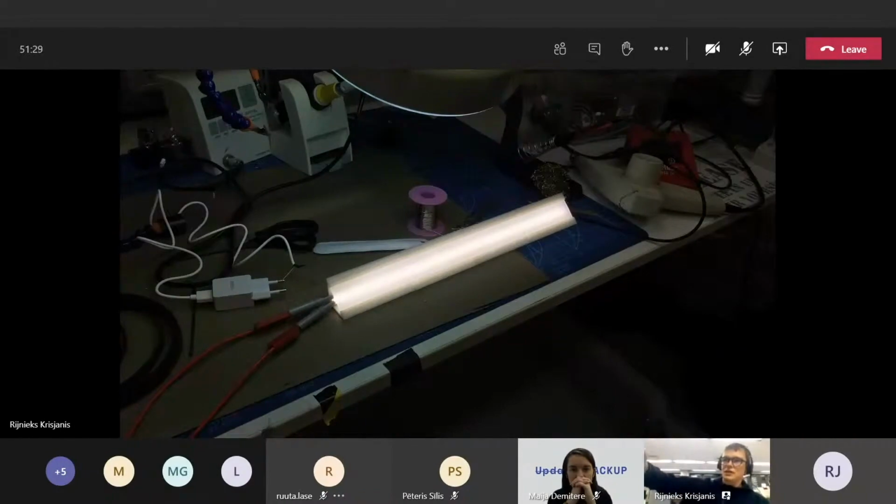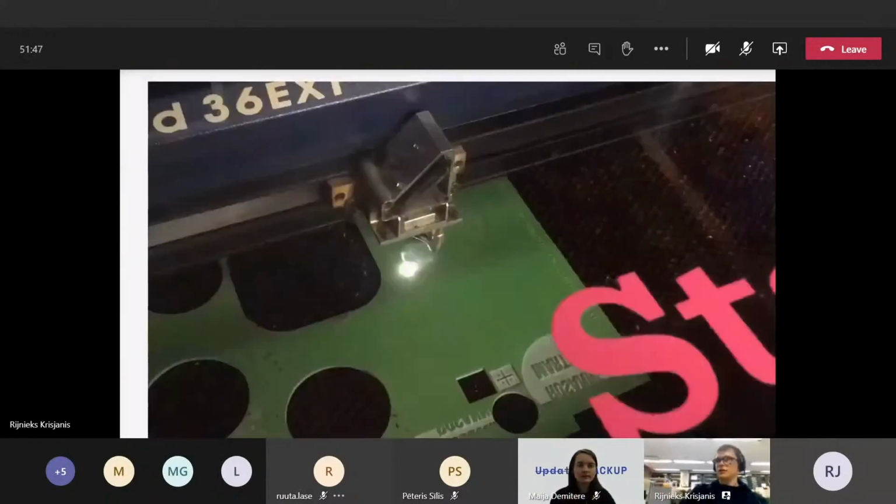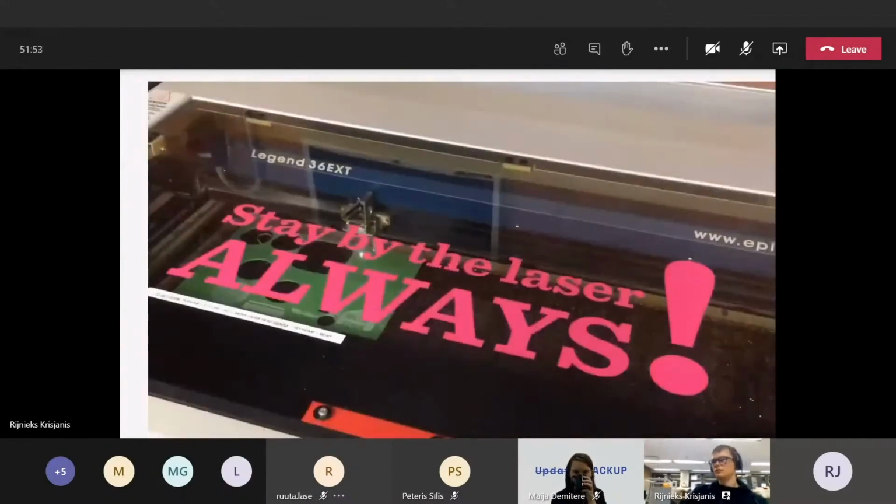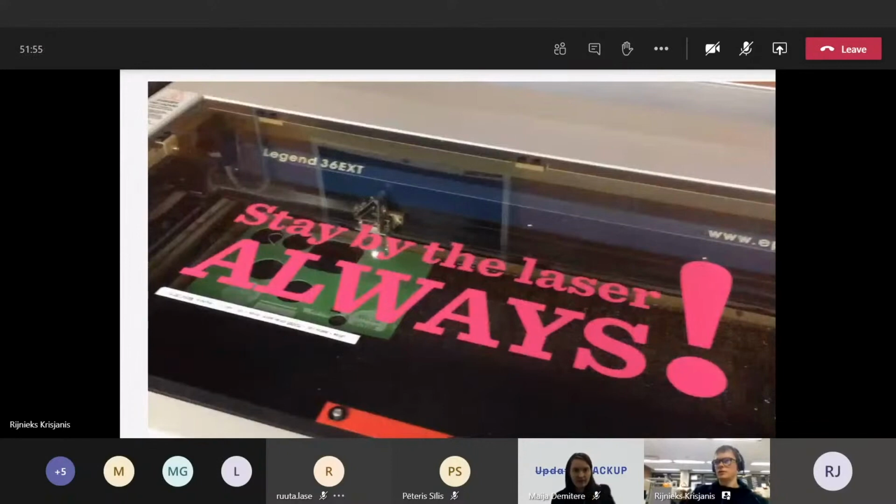There's CAD design underneath, which is then 3D printed. So there are 3D printed profiles, and in these 3D printed profiles, you put a sheet of acrylic that is laser cut to size. And as you see, everything fits nicely together. And here we are using laser-cuttable rubber. And you should always stay by the laser, otherwise you risk the lab being burned down.